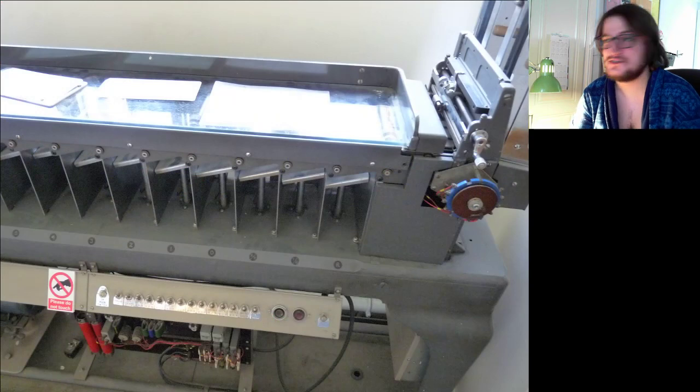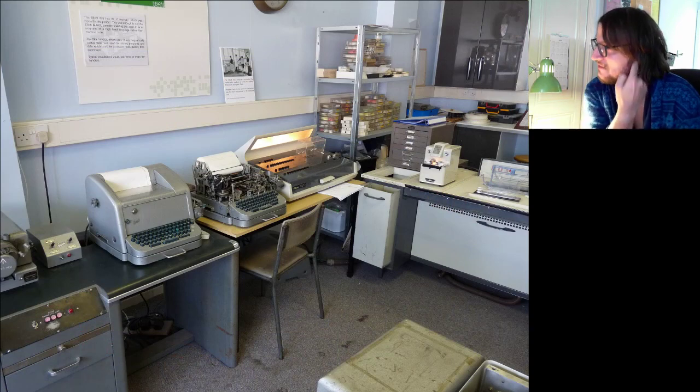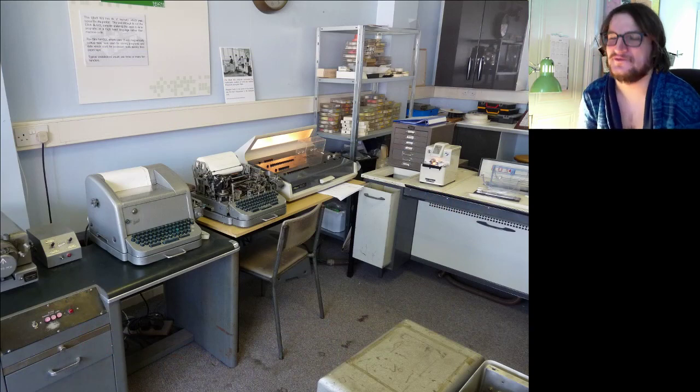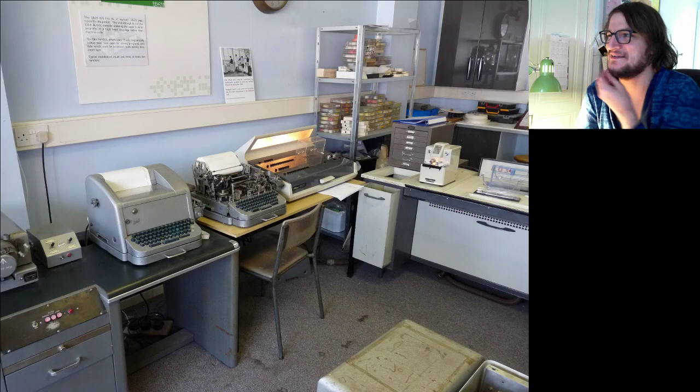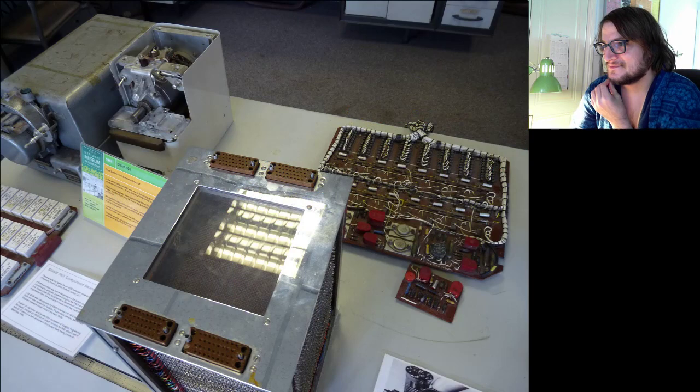Then we have a punch tape reader machine. Probably going to be IBM with a please do not touch. Don't want your grotty fingers ruining it, do you? Then you got some nice old teletype terminal equipment. Oh, wouldn't it be nice to have all this sort of stuff? Then we have a core memory module, which is pretty damn neat if you ask me.